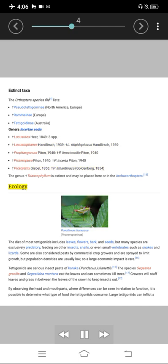Ecology. Poecilimon thoracicus, Phaneropterinae. The diet of most tettigoniids includes leaves, flowers, bark, and seeds, but many species are exclusively predatory, feeding on other insects, snails, or even small vertebrates such as snakes and lizards. Some are also considered pests by commercial crop growers and are sprayed to limit growth, but population densities are usually low, so large economic impact is rare.